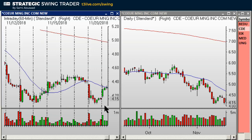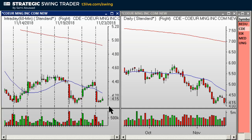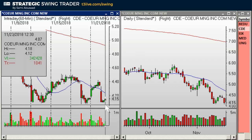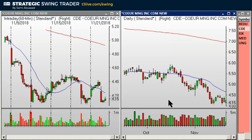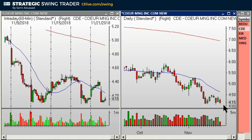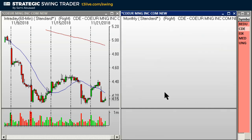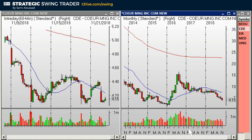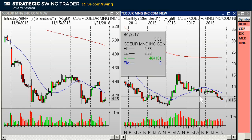So it got right to the target and is now back down to the lows and is basing at the lows. So I like lower one more time. Now it would be more of a breakdown than a sell setup, obviously. CDE is gold and it's just so bearish, unbelievably bearish.